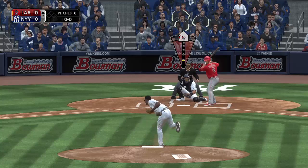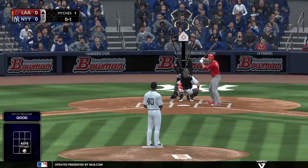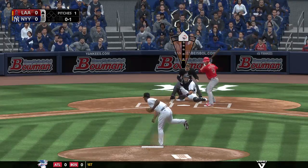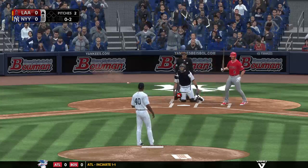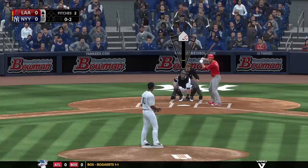Stepping into the box, Andrelton Simmons. He'll get us started in this one under the lights. And as the Yankees get started here tonight, guys, 4-2 over their last 6 games, including a win last time out. Yeah, Matty, I think the keys to winning today's game, let's focus on the offense.